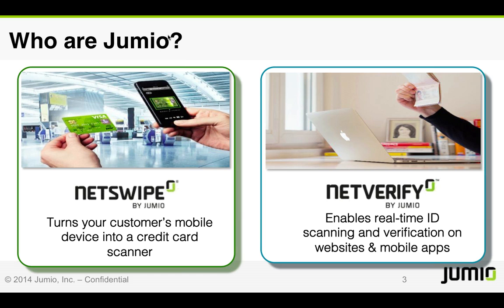So we integrate our computer vision services into our clients' websites or their apps, so then when their customers come along and want to do a transaction, send some money, create an account, they don't have to do any typing. All they need to do is whip out their payment card or their driving license or passport and hold it up to the camera on their mobile device or the webcam on their computer, and computer vision will see and scan and validate the data and carry that data into the transaction.